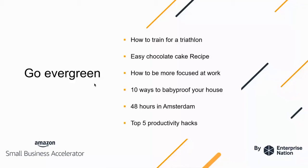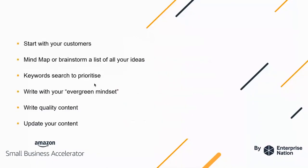If you were to say how to be more focused during lockdown, that's really useful right now, but hopefully it's not going to be evergreen in a year's time or 18 months' time. So really think about your evergreen content, things that will be important to people now and in the future. So start with your customer.